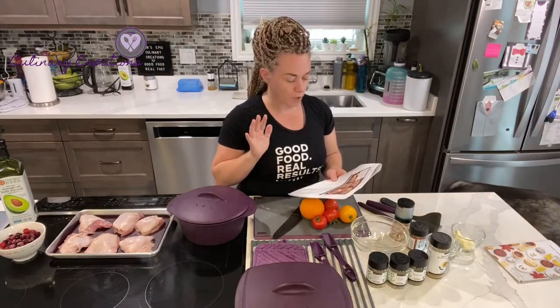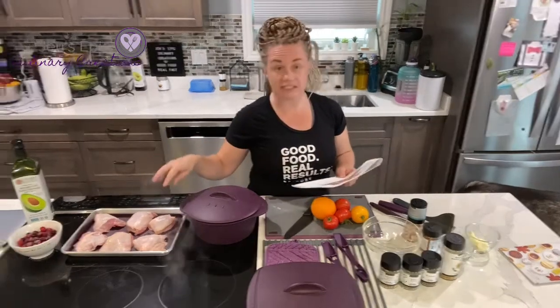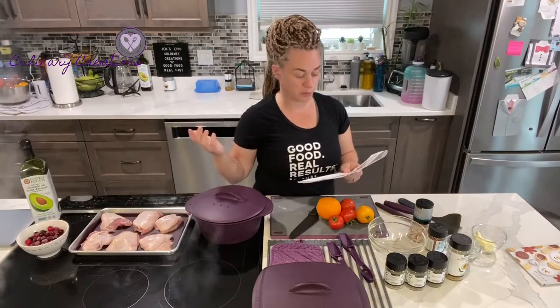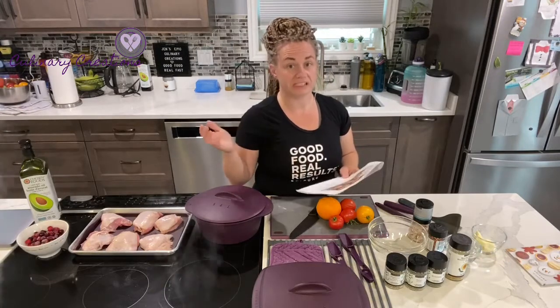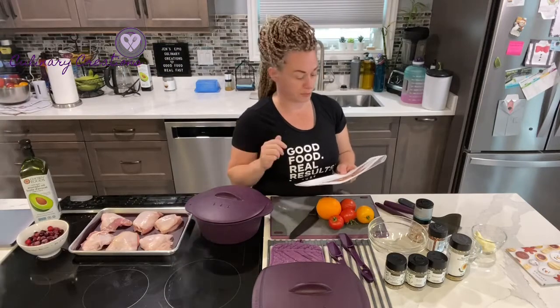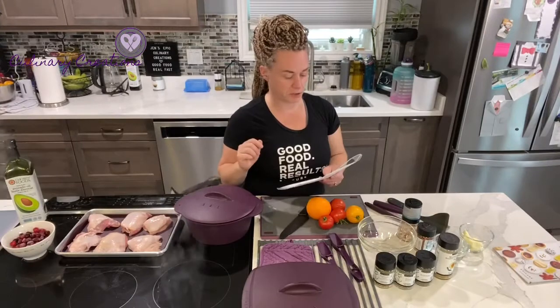So we're going to start with the sheet pan rosemary chicken. So I've got some chicken thighs. These are bone in with skin on. You could do boneless, skinless if you want. I'm just following exactly as the recipe is so that you can see how it is, but definitely you can customize it if there's something that you would prefer instead. You could even do it with chicken breast. That would be fine too.